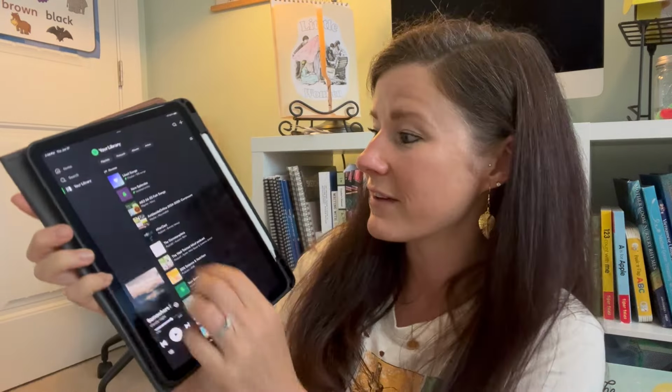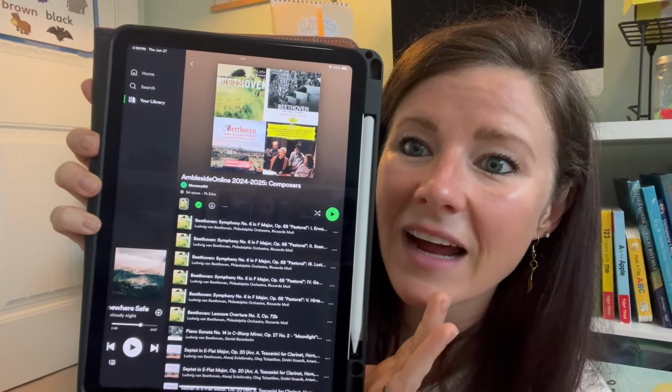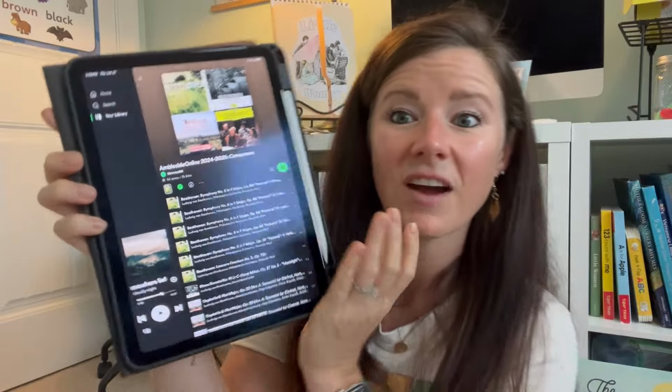The great part again about AMBLESIDE Online is somebody already put this together, so I didn't even have to do this. I just had to search, but on Spotify.com, somebody already created an AMBLESIDE Online 2024-2025 composers list. Already there. I just gotta push play.